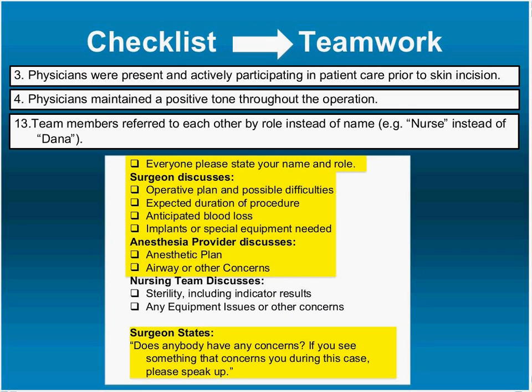And then finally, I want to talk and show you how both this teamwork coaching tool and the checklist touch directly on teamwork. So again, three lines lifted from that coaching tool that deal directly with the checklist and with teamwork. Physicians were present and actively participating in patient care prior to skin incision. Well, that means the team was there, and you can't have teamwork without the team. So question 3 says, was the team there? And not only that, were they engaged with the team?